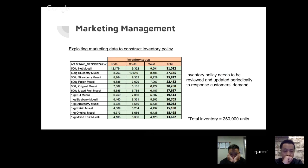Here's our inventory setup after we use the customer's demand as the base. This is one example of that. Our inventory policy needs to be reviewed and updated periodically to respond to customer demand. Even though it hasn't changed dramatically, it is good to catch up with what customers want in a timely way. As the inventory manager said, our maximum capacity is 250,000 units, so we use this number as our base and allocate the inventory throughout it.